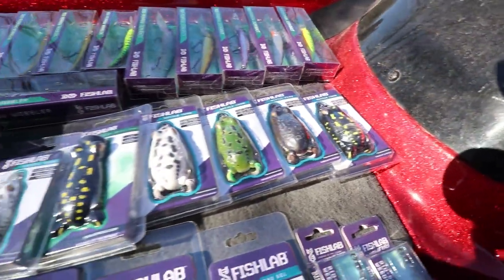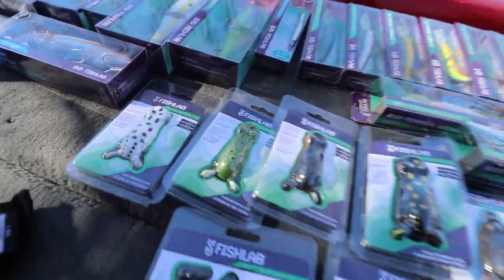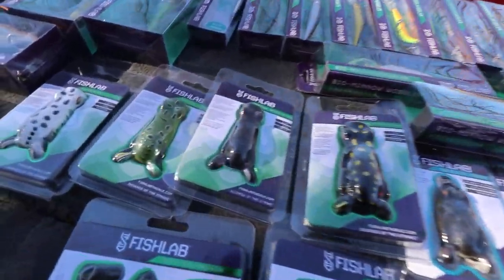All right, so next up we got the frogs. We got a whole box worth of frogs. Even though I already have a whole box worth, you gotta keep backup of your favorite lures. So we got backup, baby.